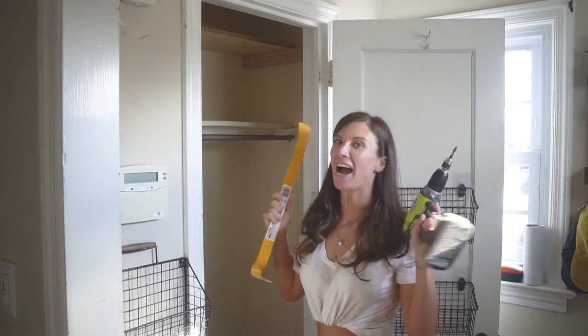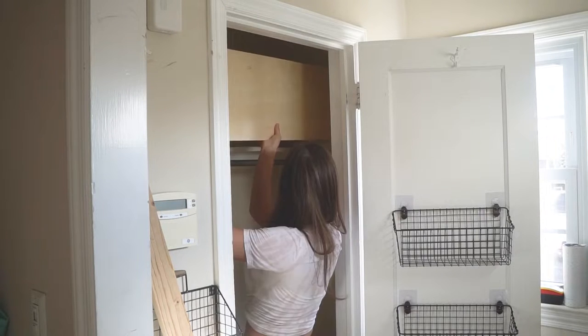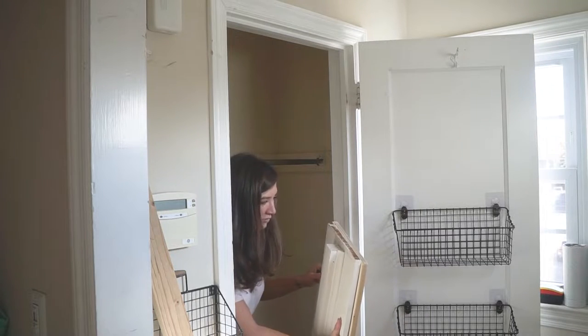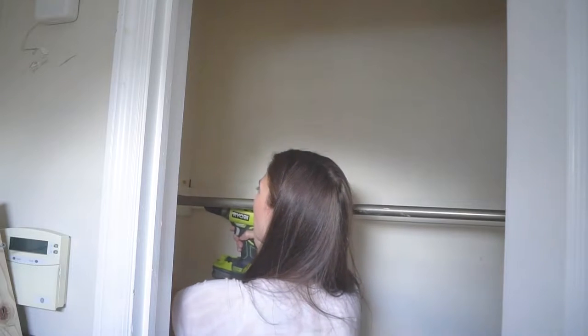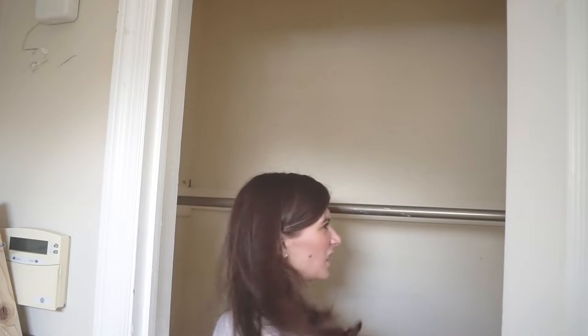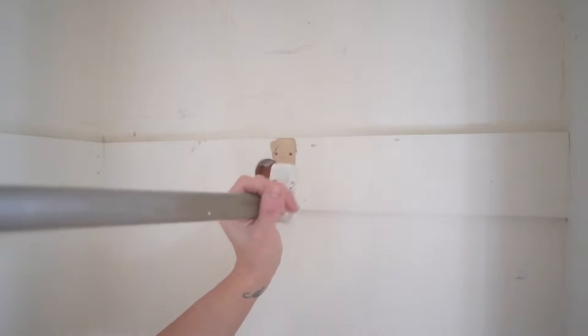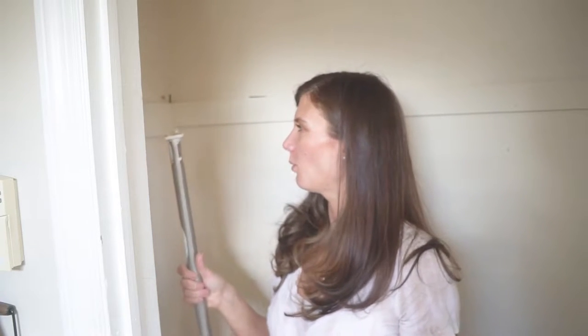Yes, the crowbar is back. I have to say, I kind of missed this little thing. So let's get started. How does that go? Huh, they just nailed this thing. Who does that? I guess we can just rip it off. This one, with a nail? Yeah, can you believe this? There was literally a half-inch nail holding this whole metal bar with all our clothes.